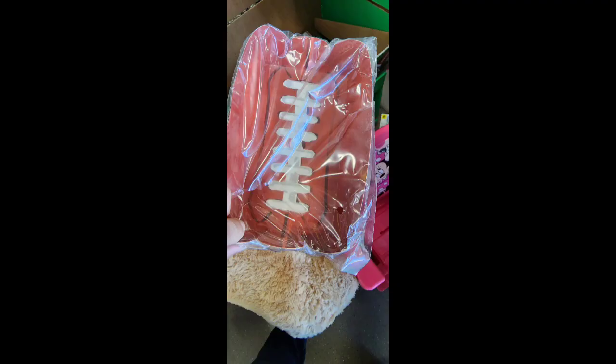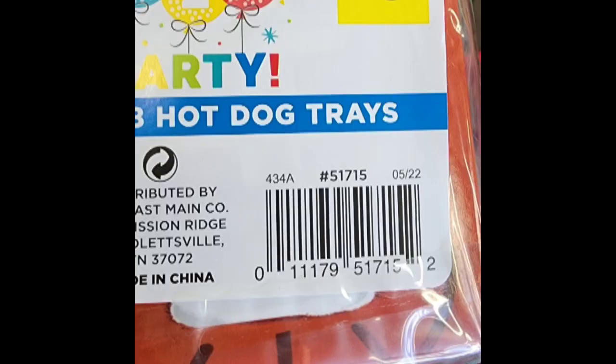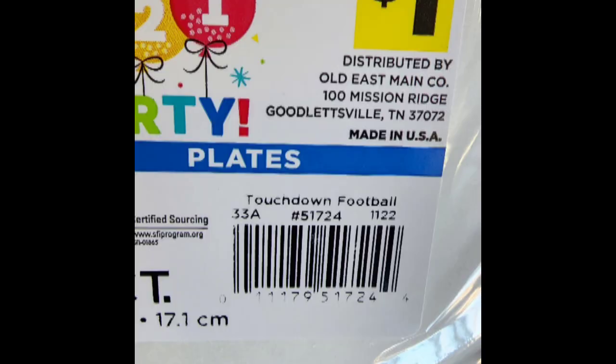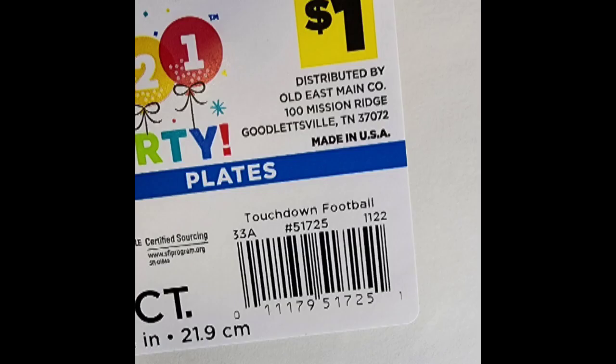And so I added the football UPCs in this video just to help you out in case you don't have UPCs in your area. I have several displays in my area, so I don't have a problem with this. But we are going to come up with more pennies in just a second. They just keep giving us more pennies.